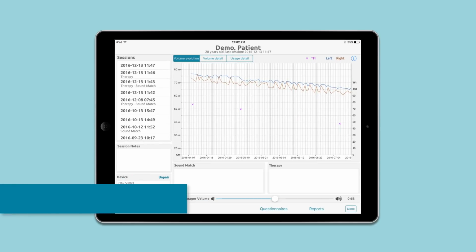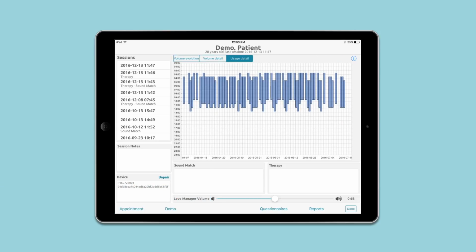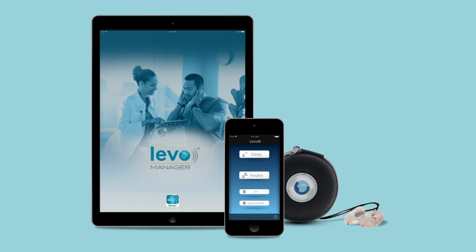On follow-up visits, providers sync the patient device with the Levo Manager to track and assess therapy progress. Another key component is the usage record that indicates the days and times a patient has used the system. Tinnitus symptoms gradually reduce as therapy progresses. Patients continue to use the device nightly for 90 days and then as determined by their hearing provider.